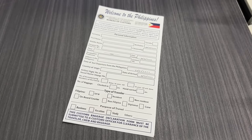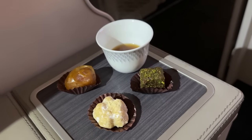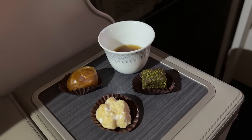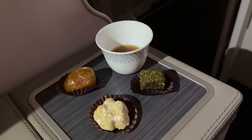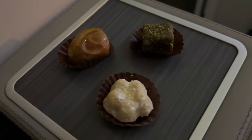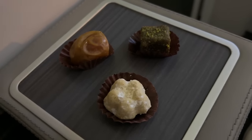Perhaps my favorite part of the pre-departure experience on these Gulf carriers is the Arabic coffee and Arabic sweets. We did get those, of course, but look at that small pour of Arabic coffee. Compared to Emirates and Qatar, I honestly find it a little bit embarrassing.